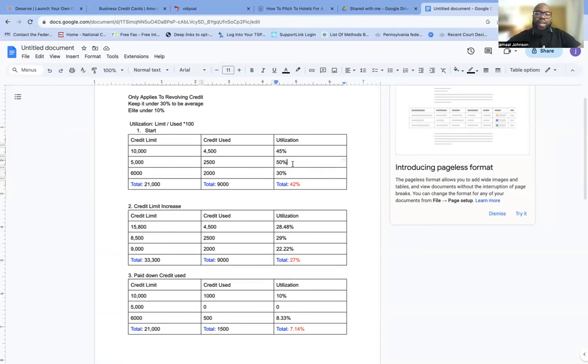I'm going to give you a couple of follow-ups and things you can do. We are at 40% and we don't have any money. Things are tight right now. It's a recession and we're trying to figure out what can we do to lower this utilization without spending any money. Easiest thing to do is go ahead and ask for that credit limit increase.